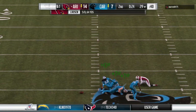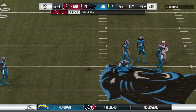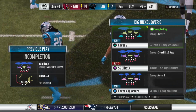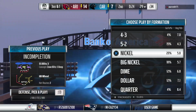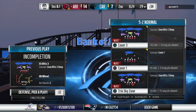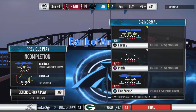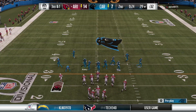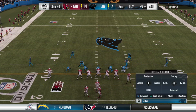And incomplete there. A nice hit jars the ball free and brings up 3rd down. That would have been a great catch, but it's real difficult to hold on to it because it was contested all the way. Would have been a great play if he'd been able to haul that one in. They tried the throw on 2nd down. Unsuccessful. Now it's 3rd and 1.